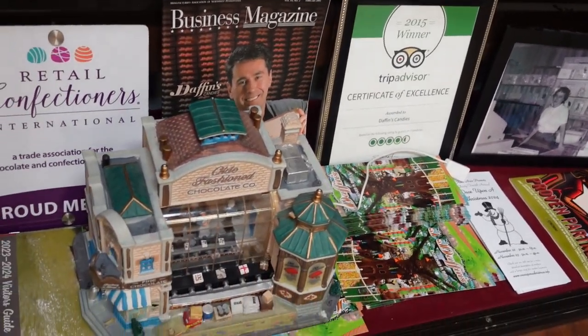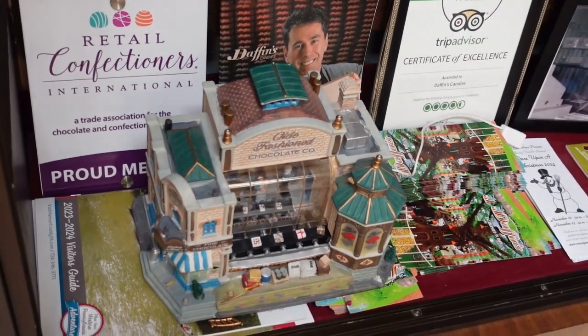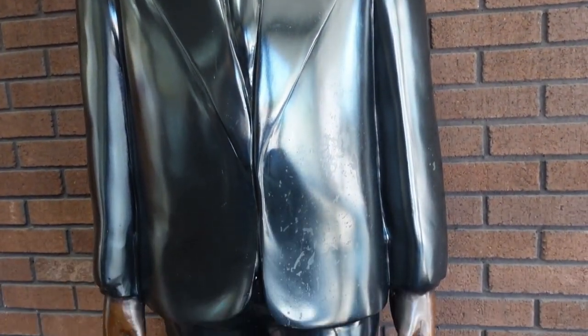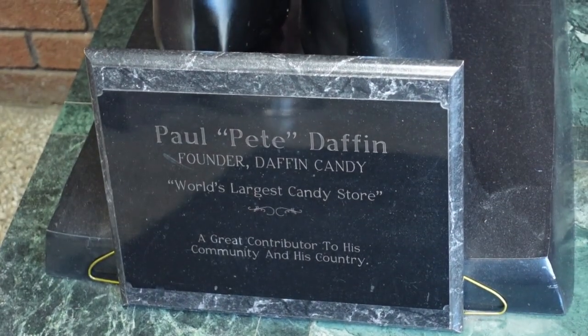It wasn't long before demand for Daffin's candy became so huge they had to move out to a much bigger flagship location. And that location is right here where we stand today. And being so close to the highways, they thought, wouldn't it be cool to make it somewhat of an attraction? And from this, Daffin's Chocolate Kingdom was officially born. I'd now like to invite you with me to the heart of the Chocolate Kingdom.